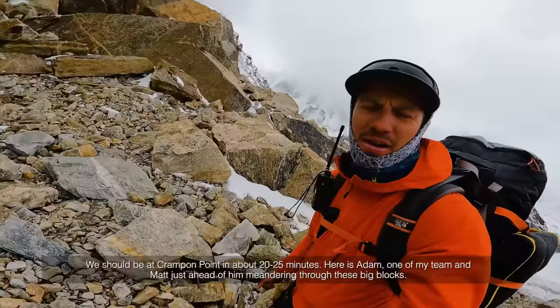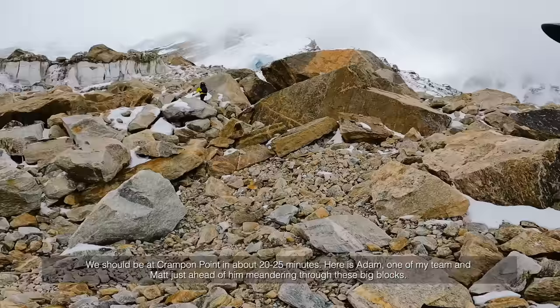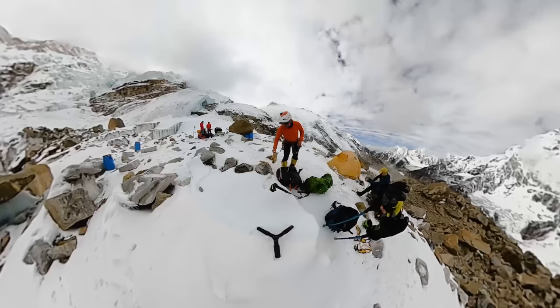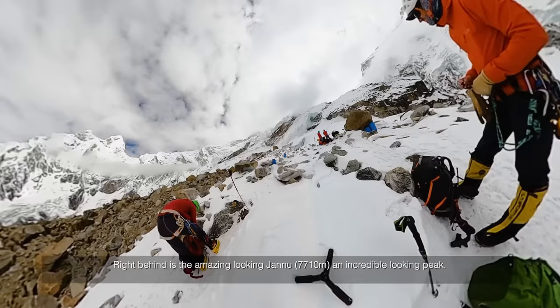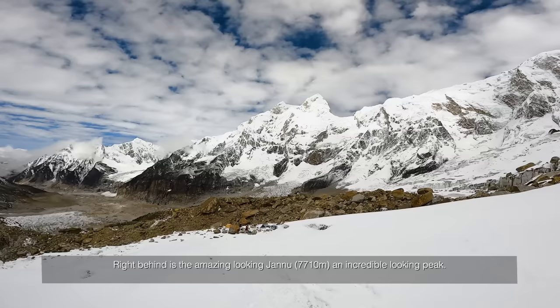Here's Adam, one of my team, and Matt just ahead of him, meandering through these big blocks. Just down there you can see crampon point, and a few people putting their harnesses, crampons and helmets on. And right behind is the amazing looking Janu, an incredible looking peak.